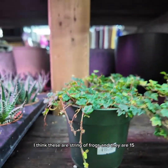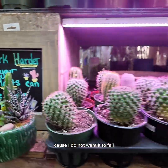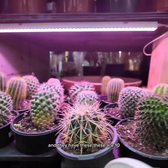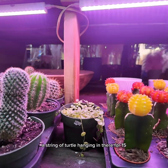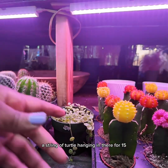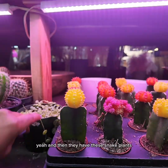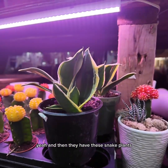I think these are string of frogs, and they are 15. And then they have the succulent garden, which I'm not gonna touch because I do not want it to fall. And then they have these. These are 10. Pretty big for $10, actually. A string of turtles hanging in there for 15. And then they have these snake plants.